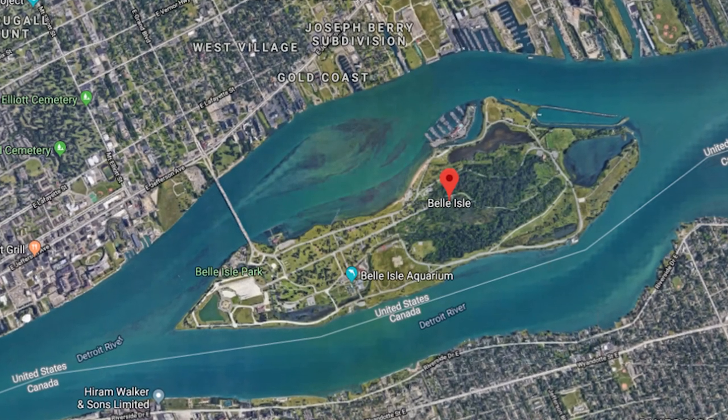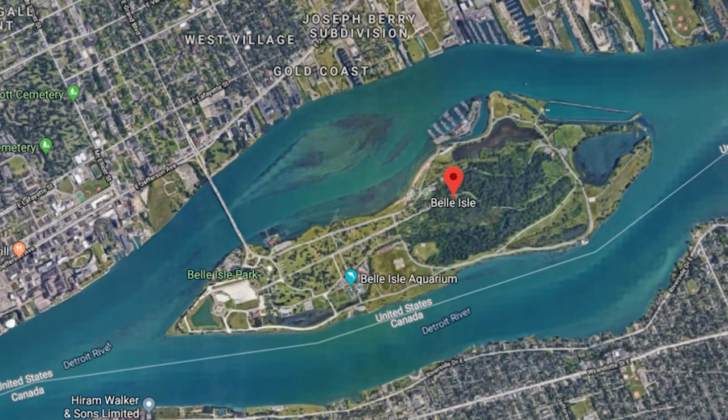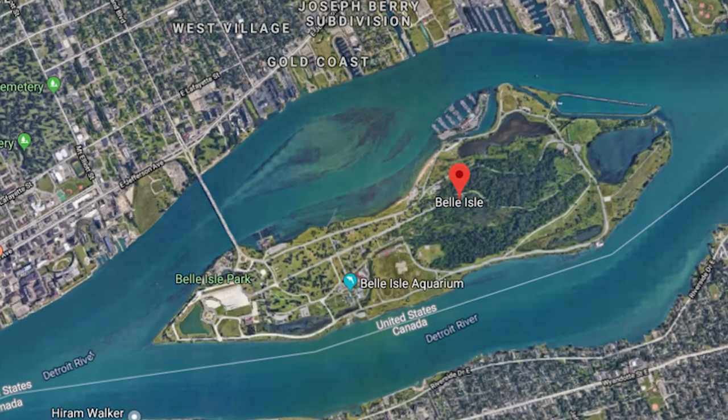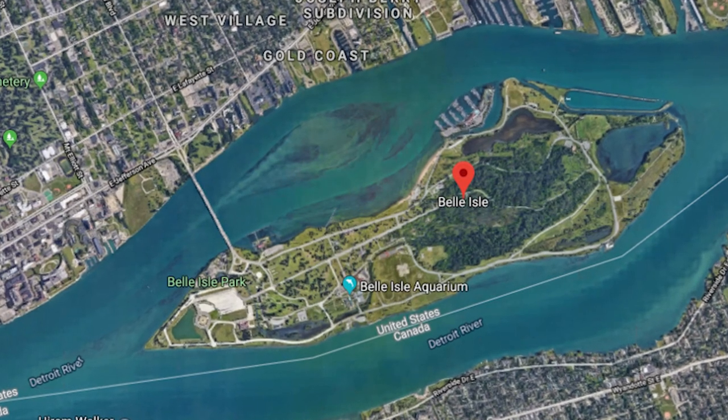Belle Isle. It lies between Canada and Detroit in the Detroit River. It's known for its many beautiful sightseeing sites and its Belle Isle Observatory as well as its aquarium. But something that's been long forgotten and left unnoticed lies at the heart of the island, the Belle Isle Zoo.